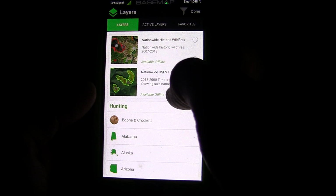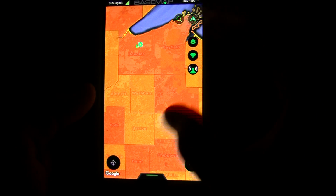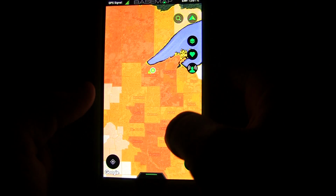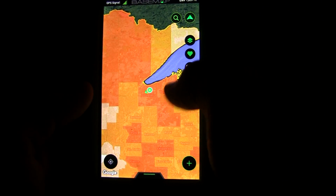But after using it for a couple minutes, I realized that it's probably not that helpful, because it showed my county being one of the highest rated areas for Boone and Crockett deer, and it equated us to the level of Buffalo County, Wisconsin, and we are not Buffalo County, Wisconsin. It's not really going to give you that much of an advantage of picking the right area to hunt.